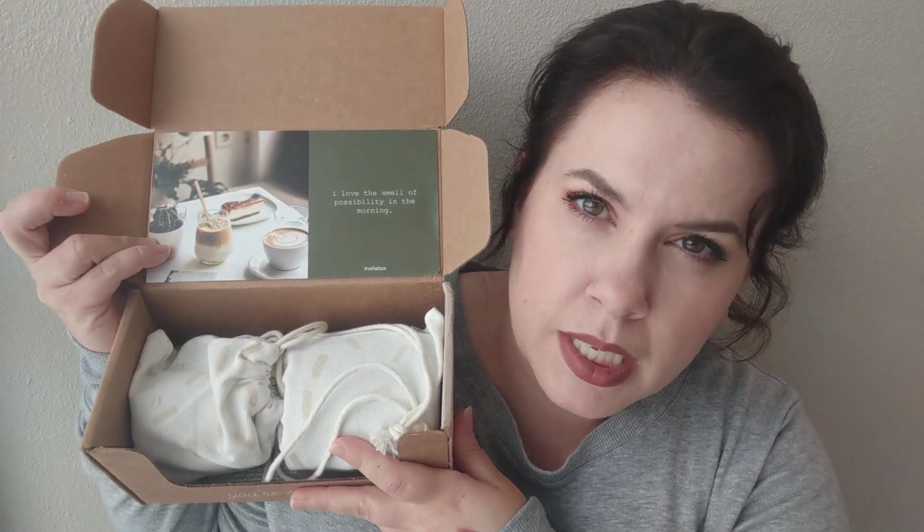So they have 3 different boxes. They have the $10 box where you get one small candle, which I believe is 4 ounces. Their second tier is an 8-ounce candle, and I think that's $20. And then the box that I get, I believe it's called the Vivere box, is 2 candles, the 4-ounce and the 8-ounce, and then there's also a bonus item that's usually like an environmentally friendly swap.